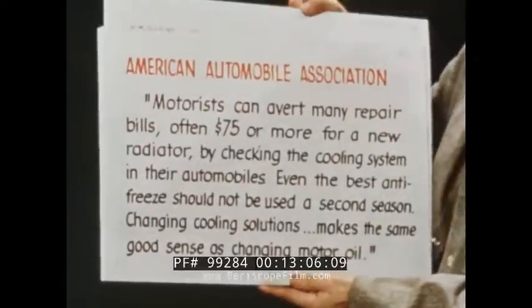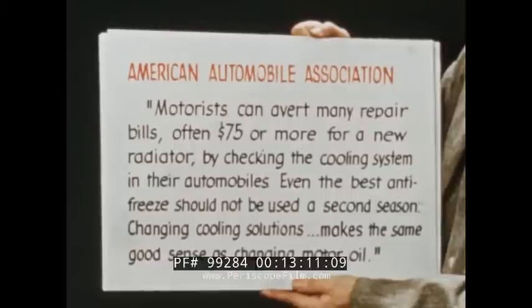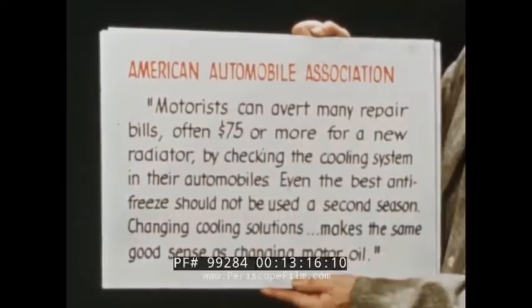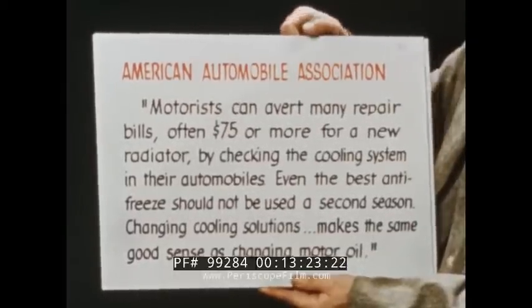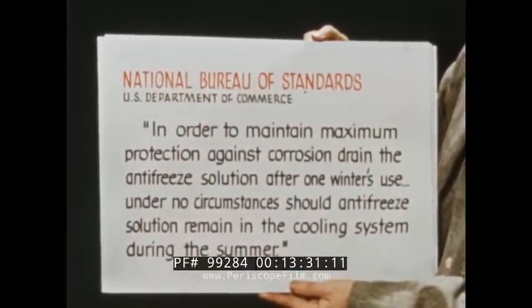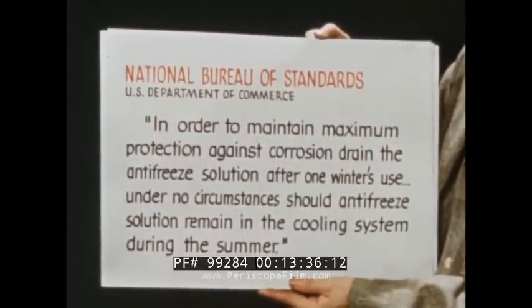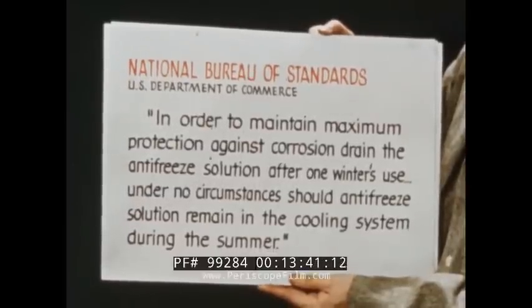The American Automobile Association: Motorists can avert many repair bills, often $75 or more for a new radiator, by checking the cooling system in their automobiles. Even the best antifreeze should not be used a second season. Changing cooling solutions makes the same good sense as changing motor oil. And finally, the National Bureau of Standards of the United States Department of Commerce: In order to maintain maximum protection against corrosion, drain the antifreeze solution after one winter's use. Under no circumstances should antifreeze solution remain in the cooling system during the summer.